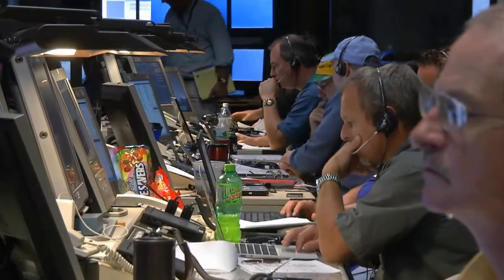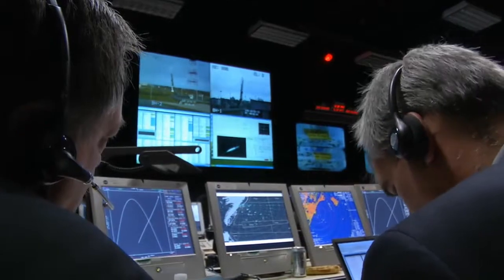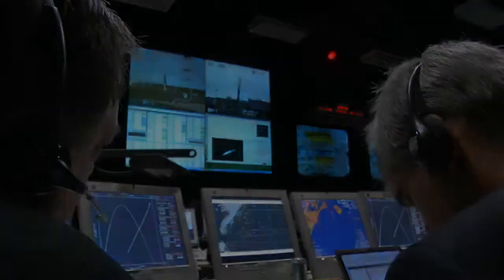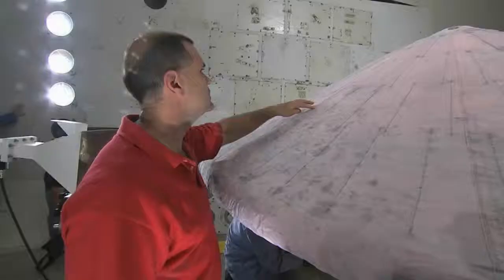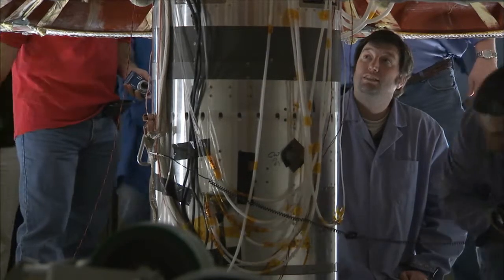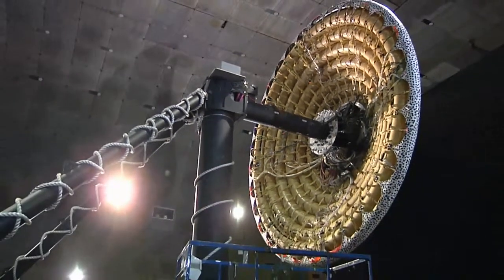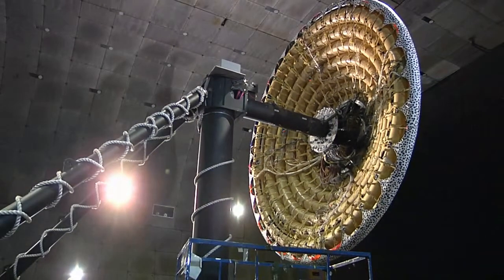Control room scenes like this one are a common sight for those of us who have followed past NASA missions. But unlike many of the launches of the past, this one is very different. The cargo on board this rocket has the potential to change the way we land on other planets in the years to come. Today's launch will highlight IRVE-3, or the Inflatable Re-Entry Vehicle Experiment.